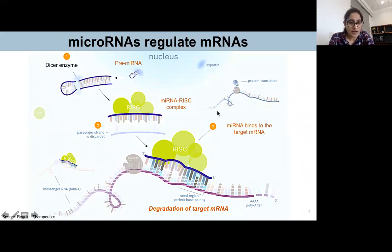And the microRNA will guide this RISC assembly to the target messenger RNA, where it will bind to the messenger RNA and then induce its degradation. Interestingly, one microRNA can inhibit the translation of several different mRNAs.